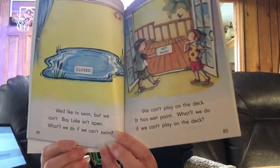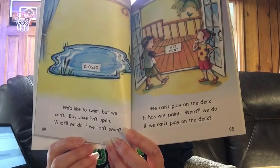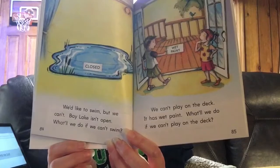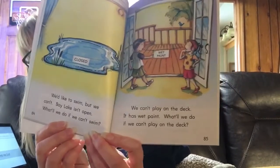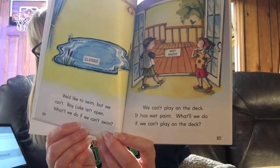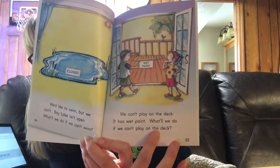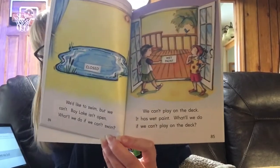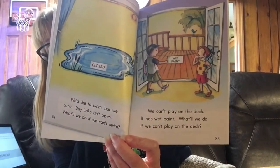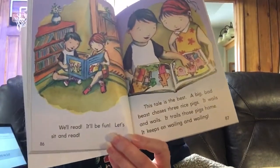We'd like to swim, but we can't. Bay Lake isn't open. What'll we do if we can't swim? We can't play on the deck. It has wet paint. What will we do if we can't play on the deck? What'll we do? Keep reading. We'll read. It'll be fun.